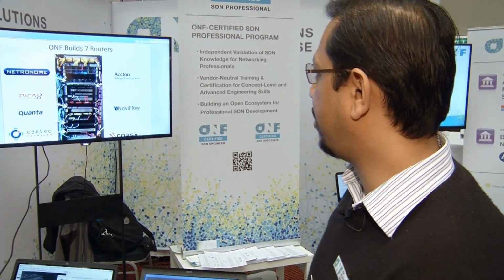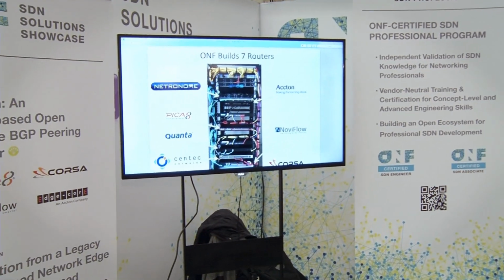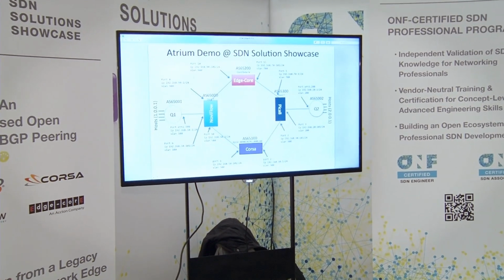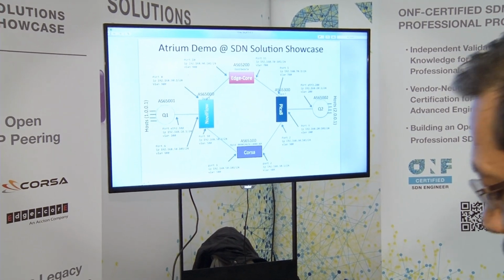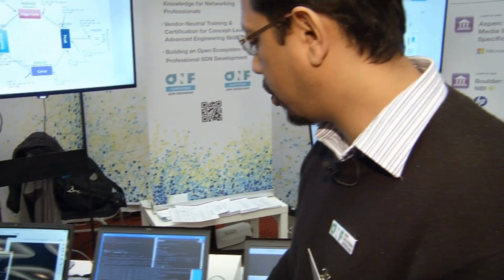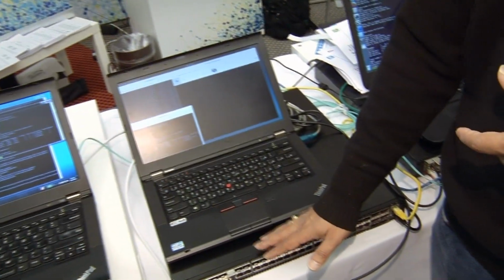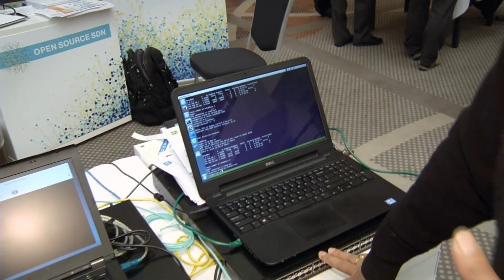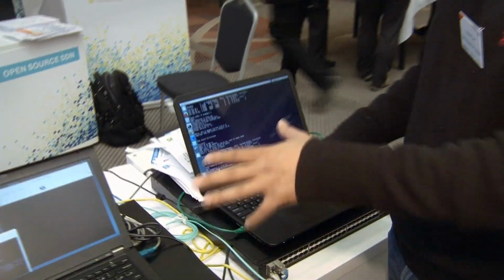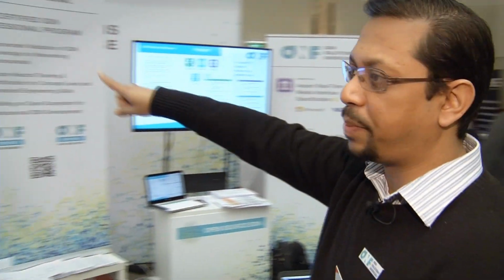So we've done this with 7 different switches, and we've built these 7 routers. What you see over here is 4 of those. We have a NoviFlow switch, which is over here, and then another from Corsa, and this is from EdgeCore, where we have put the open source software from the Open Compute project, and finally this one, which is from Pica8.